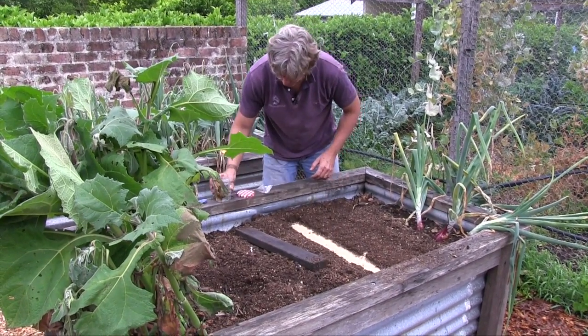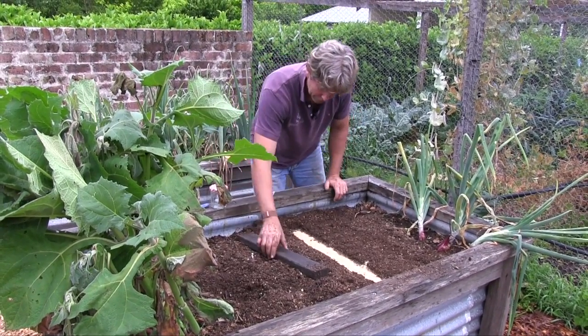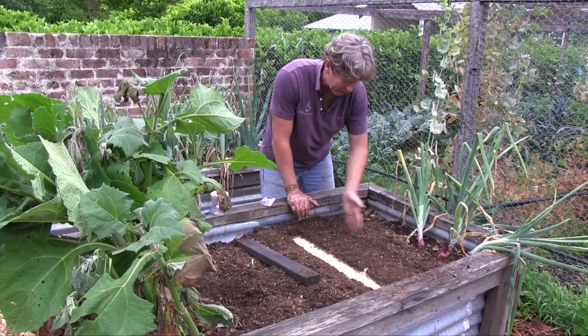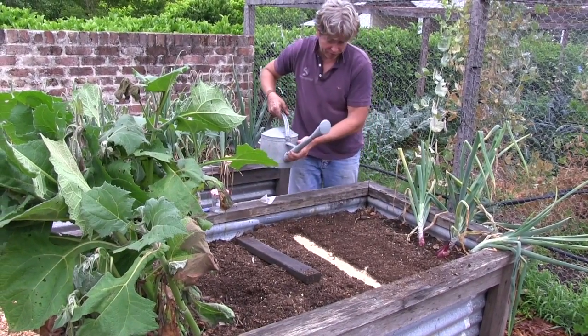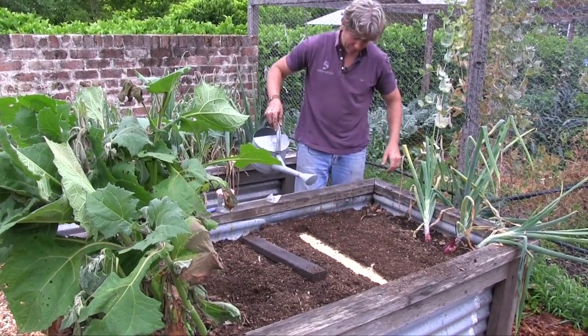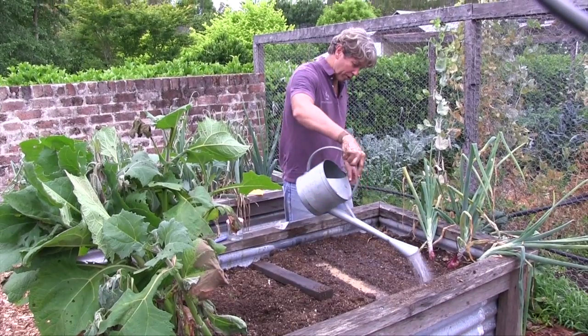Now with the sand, there's probably not a lot of point covering it up. One good thing is you can always see where you planted them. Here you're never too sure till they come up. Now, what I do then is just give, oh, there's a little worm. There you go, over there and do your job. Excuse me, just water that in.